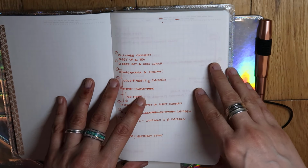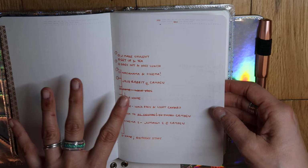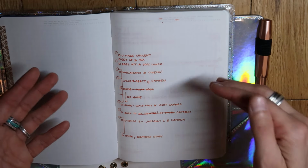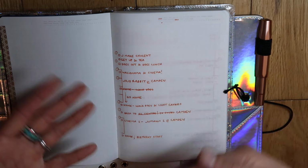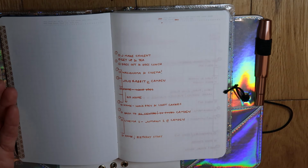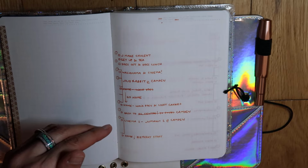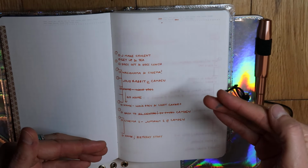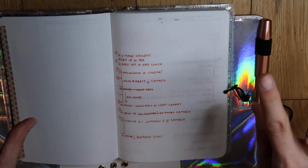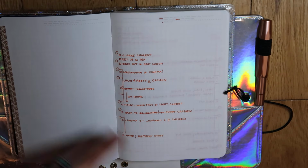So normally I use this to map out my day the night before, just to get an idea if what I've been planning is actually realistic and how it's going to look, because I have a work planner which has an hourly layout. That's the Hobonichi cousin. And then I also have a personal planner which doesn't have an hourly layout. And I like keeping work and personal separate, but I also sometimes just like to see how it's all going to look.